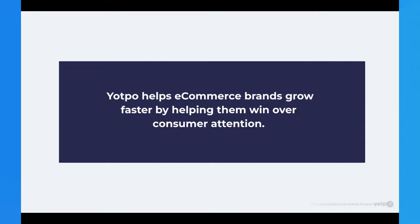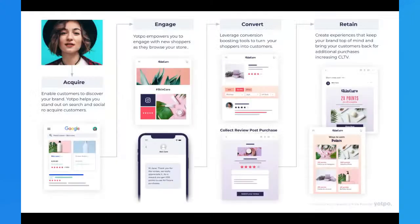And so just to start off, I wanted to highlight, what do we do from a high level? At a high level, Yotpo helps e-commerce brands grow faster by helping them win consumer attention. So we know that consumer attention is hard to grab. Everyone has their phones right by them. Everyone's on social media. Everyone's getting notifications. There's a lot of distractions. So I'm going to walk through what Yotpo does again on a high level, which is help merchants acquire more consumers. And we're going to go through how we do that through integrating with Google. We're going to talk about how we engage consumers on site while using reviews and visual UGC. We're going to talk about how we then convert those consumers that are on their site, but we're not going to stop there. We're going to talk about how we retain those clients, bring them back to your store again and again.